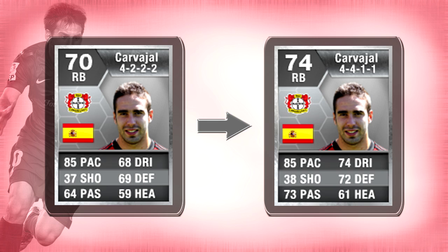The next player is Carvajal. I have no idea how you pronounce the name either. By Leverkusen, Spanish right back, upgraded from a 70 to a 74. Pace stayed the same, but dribbling, defence, heading, and passing have been given a massive increase. Those stats have all been given an increase, and shooting given a 1 increase. He still looks to be a nice right back, probably no better than Diekmeyer, but he is still going to be a nice right back, and shouldn't be going for too much.